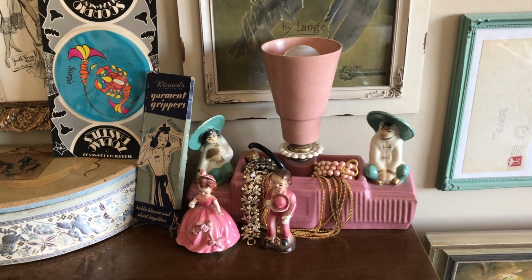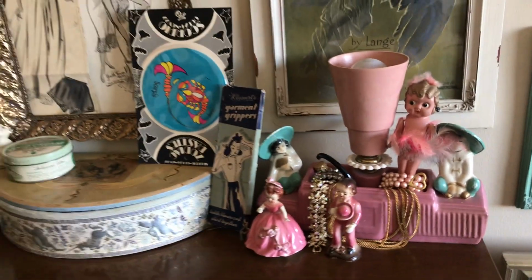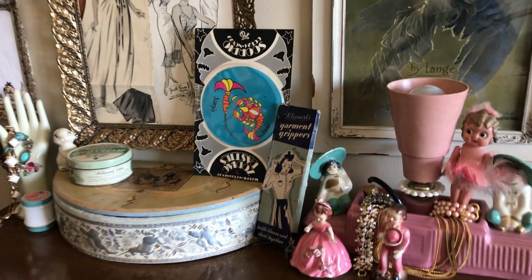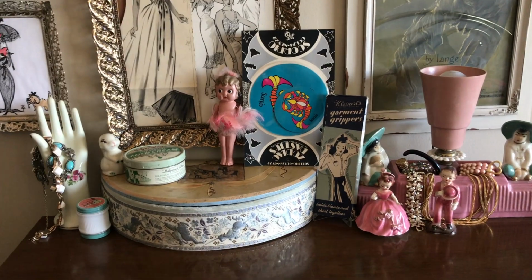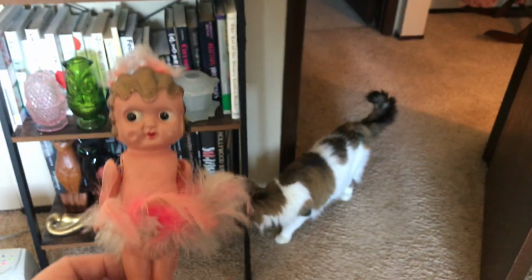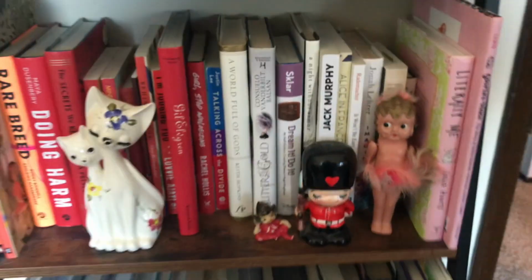Don't be afraid to also move items around. Sometimes you think something's going to work perfectly in a vignette the way you've placed it, and you're like, no, it actually doesn't. And speaking of things you don't know if it'll go, I sometimes just buy a piece thinking I know exactly where I'm going to put it, right? So I bought this little baby girl, and I was like, I'm going to put her right there. And then I realized I didn't like her in the display like that. So I was like, okay, well, maybe I'll put her over here. And I realized I didn't like her there either. So actually this little baby for right now is heading over here. There's Lily. Hi, Lily. And she's going to live right here on this bookshelf. And I'm pretty happy with that for now.